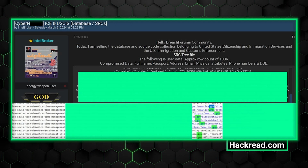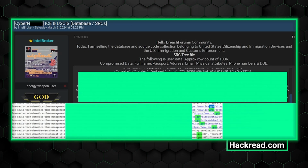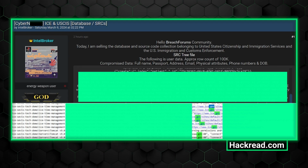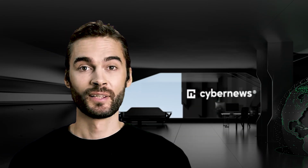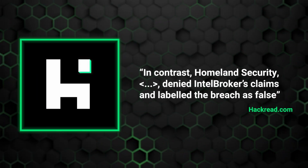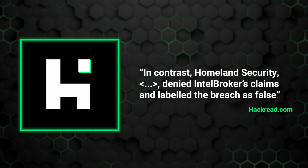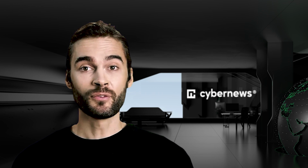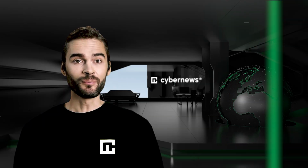The leak was originally posted in early March. Back then, IntelBroker was selling it for $3,000 worth of crypto, which is a suspiciously small price considering the claim. HackRead analyzed the provided sample and said it looks legit. However, the Department of Homeland Security responded and denied that the leak is real, saying that it was a test server with fake data. And now the data is finally posted for free, so we took the opportunity to analyze it ourselves. So, try to guess.